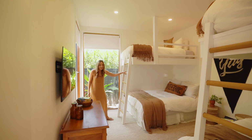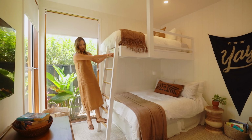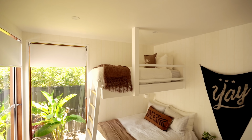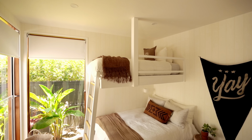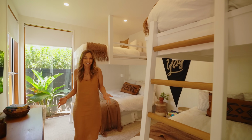A very fun, very chill kids room. This is super boho in here. I do like the vibe that's going on. Very clever with the two double beds and then the single bunk beds up here. It's a nice moment. You can fit six kids in here. You could probably even go more than that if required.